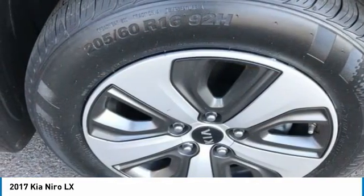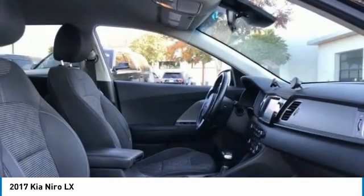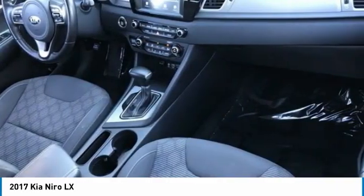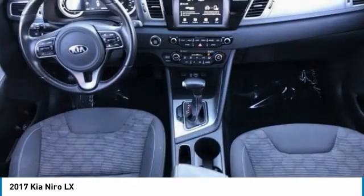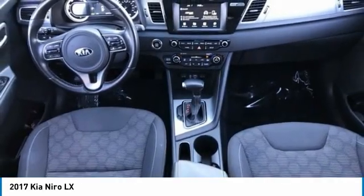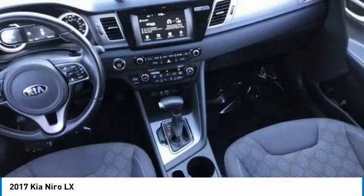This vehicle has less than 95,000 miles. Here are some of this vehicle's great options: tire pressure monitor, aluminum wheels, rear spoiler, brake assist, traction control, stability control, daytime running lights, engine immobilizer, tires front all season, tires rear all season.